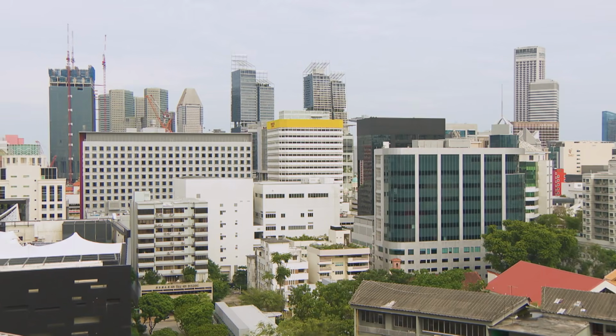Last time, I could see the National Day Parade. Now it's already blocked by the tall buildings. Actually, there's a lot of happenings here. That's why I like to live here.